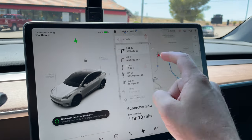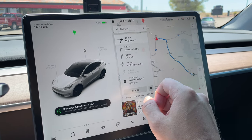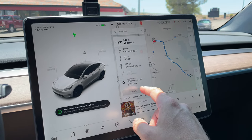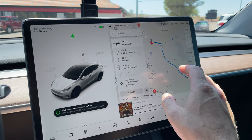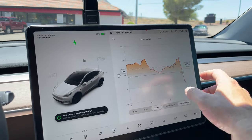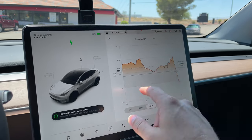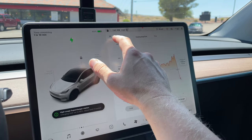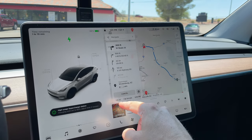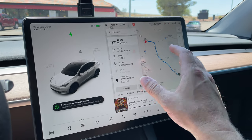Because it shows Wickenburg, I'd have 20% now. But it was getting down to 17 right before I got here, and then it kept dropping, and then I looked at that energy thing and it was only showing like 127. Now it shows 133 miles right now, and I have 129 to go. So I was a little worried, and I saw mountains coming up, and that's what kind of freaked me out.